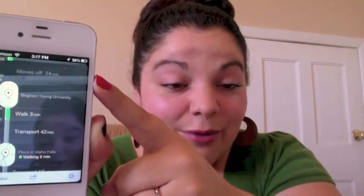And then it keeps checking in every so often. After a while, it will shut off if you're not moving, and that's kind of nice because then it's not eating up battery or anything like that. But like I said, at the end of the day, it will go ahead and evaluate everything you've done that day. You'll see here it said moves off for 24 minutes. So for 24 minutes yesterday, I was probably in class or something, and I was just sitting there. And so it just turned off for a while, but then it kept calculating other movements I made.